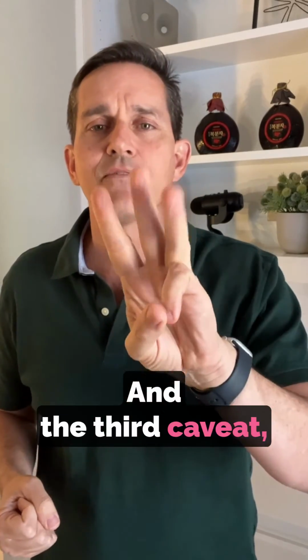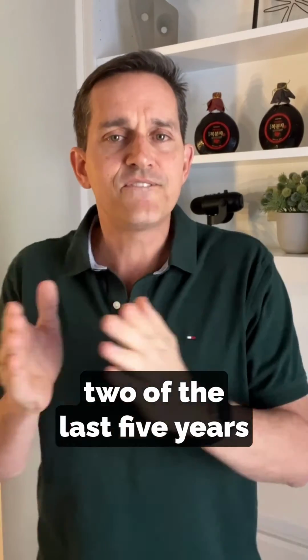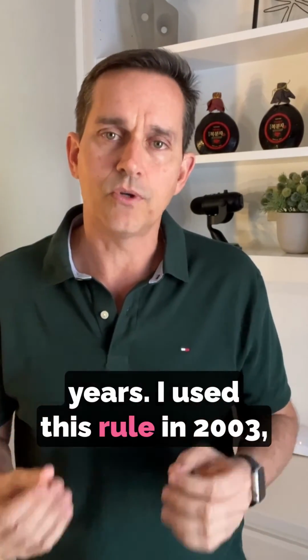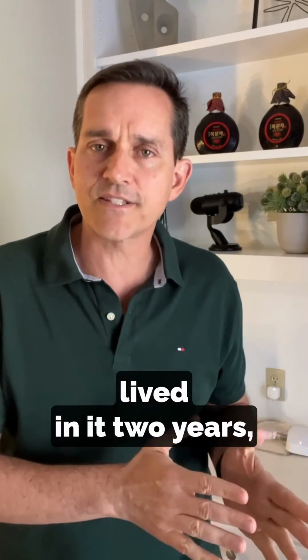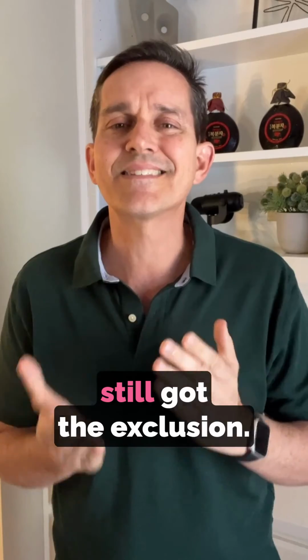And the third caveat, which is for military members. If you're in the military, 2 of the last 5 years becomes 2 of the last 15 years. I used this rule. In 2003, bought a townhouse, lived in it 2 years, rented it out for 11 years, sold it, still got the exclusion.